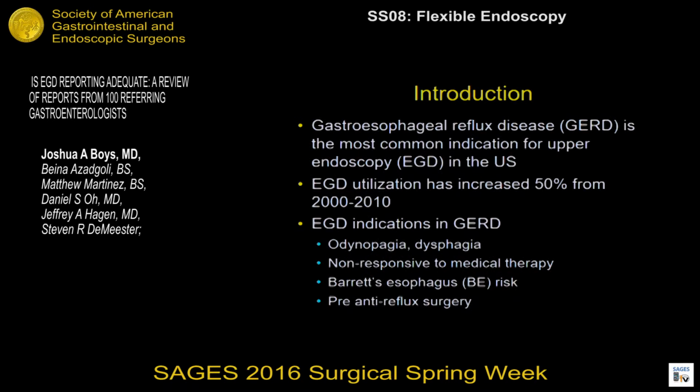Gastroesophageal reflux disease, or GERD, is the most common indication for upper endoscopy, or EGD, in the US. EGD utilization, as we know, has increased significantly over the past years. Some of the indications for patients with GERD to get an EGD would be symptoms of odynophagia, dysphagia, those that are non-responders to medical therapy, those at risk for Barrett's esophagus, and importantly for us, those that are pre-anti-reflux surgery.